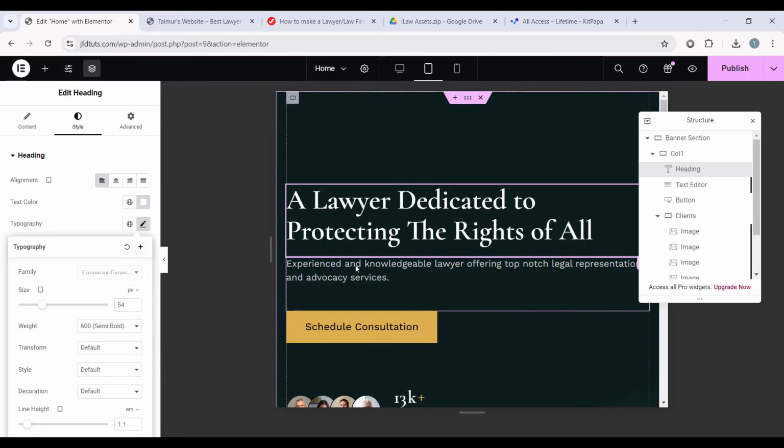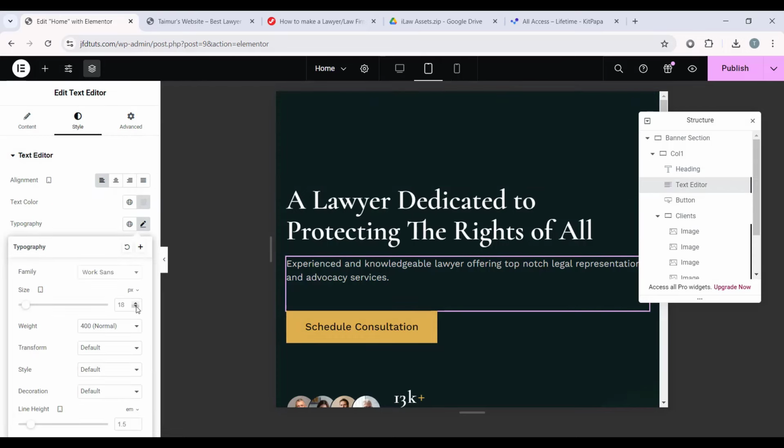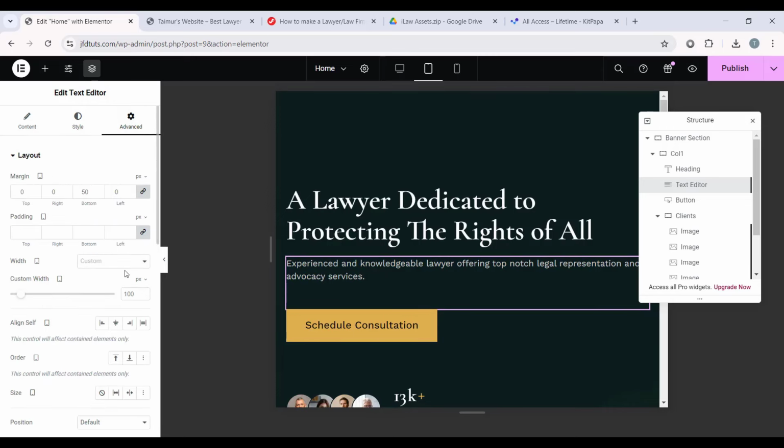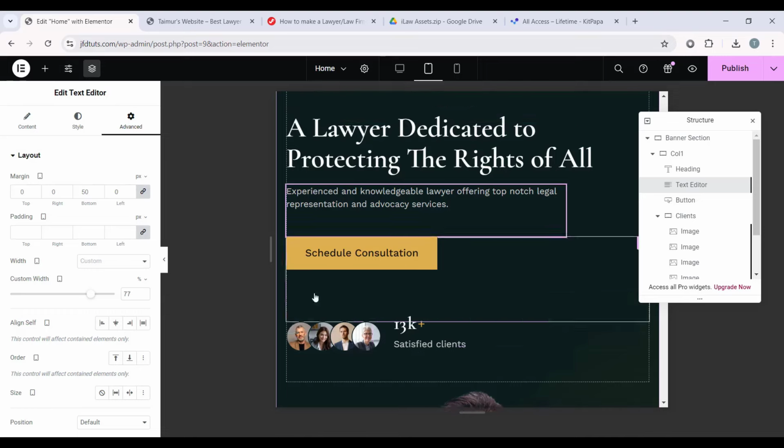And we can also change the size of this paragraph. In here, let's make it 17 pixel. And also we can do one thing in the advanced tab. We have this custom width already. So select the percentage and make it a little smaller like this. So this text will wrap really nicely and it looks good, right?